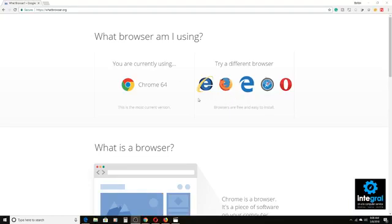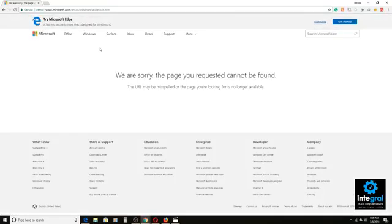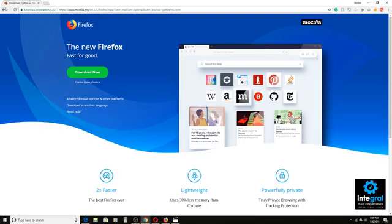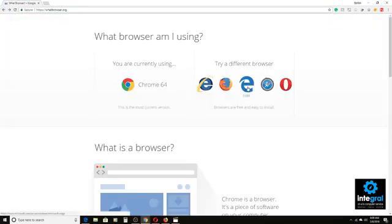Now, going back to our desktop screen, you can see which browsers are currently being used. You've got Internet Explorer, which is IE, and here's the interesting thing. If you click on IE, it's going to take you to a page saying, "We are sorry, the page you requested cannot be found." That's because Microsoft no longer supports Internet Explorer. However, if you were to go to, say, Firefox and click on the link for Firefox on What Browser, it'll take you to the site where you can download a new and improved version of Mozilla Firefox. Going back to our What Browser site, Microsoft Edge is the one with the funky E. It's the one that takes the place of Internet Explorer.